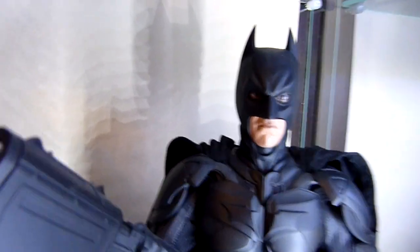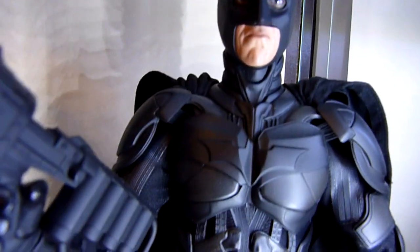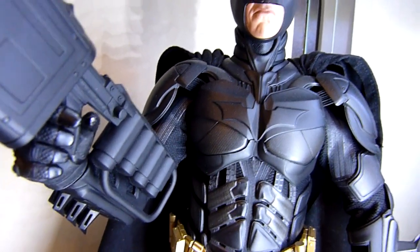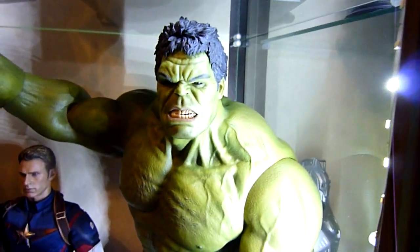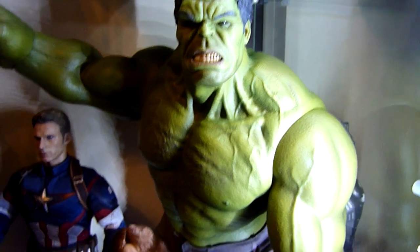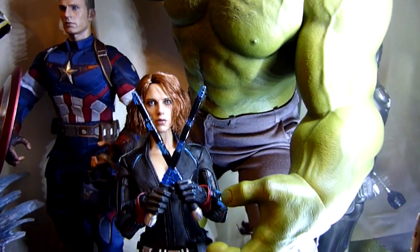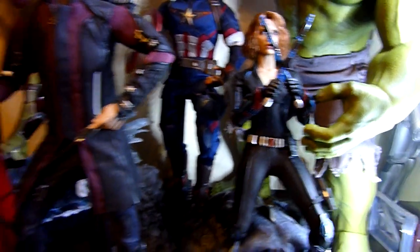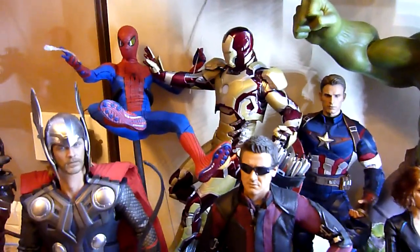Hopefully it's not being bleached out too much with the LEDs. I think this was the first DX I ever got. And then I have the Hulk, who I think is bleached out, because he's right next to him. Captain America. Black Widow. Hawkeye, Spider-Man, Thor, and Iron Man.